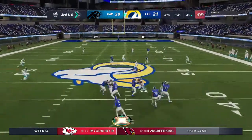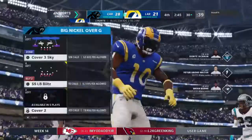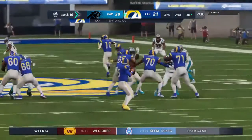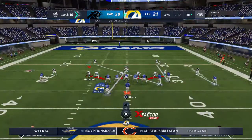On 3rd down, he'll drop to throw. And he's brought down, but not before reaching the 30. That's a third down conversion of 24 yards there. Nice play. The drive continues as they search for a tying touchdown.